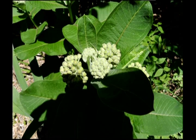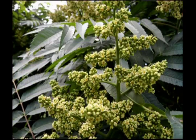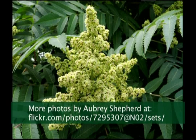This is what's called common milkweed, and it's not quite in bloom, as you can see, but see the same thing. You've got one big bloom that's ahead of the other three. Right. Now this, what is this? Because this looks so similar. It's Rhus. Rhus stems. R-H-U-S. Well, isn't that the family of poison ivy?